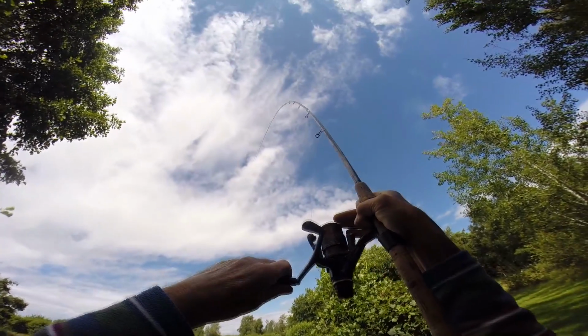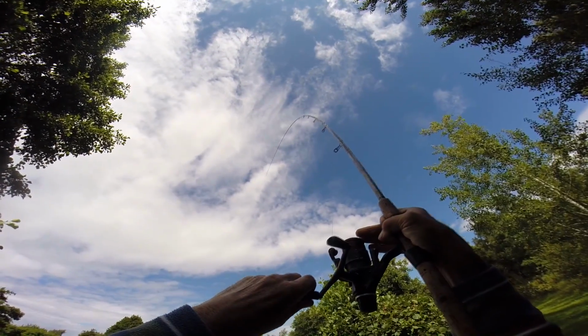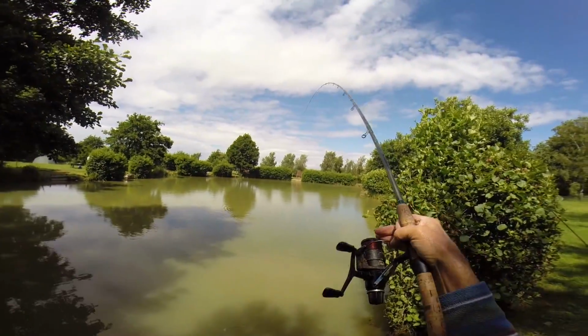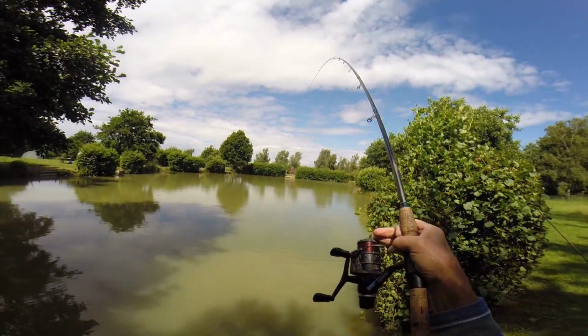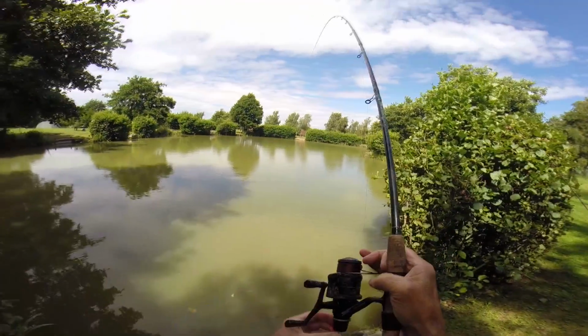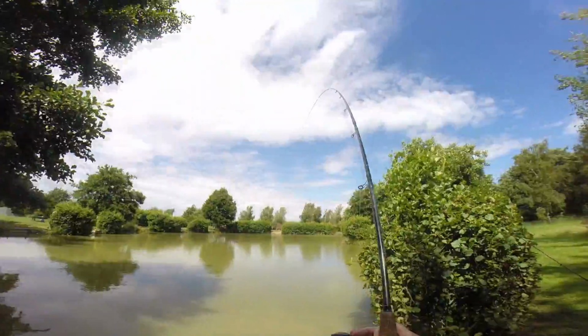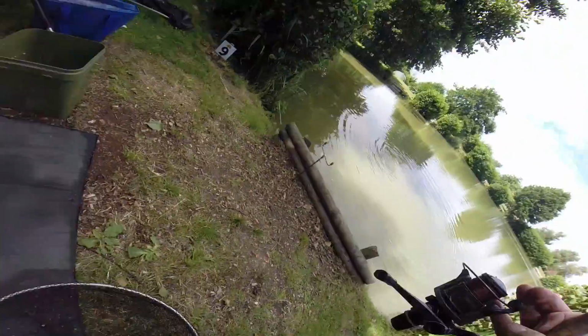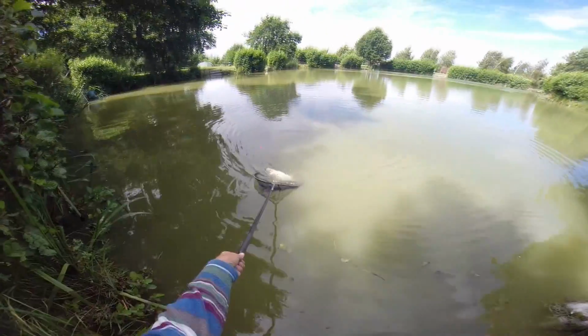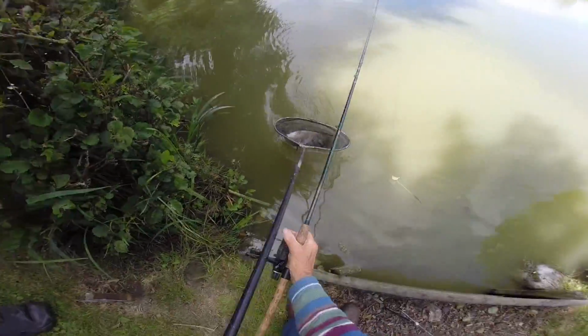Just got to try and maintain that bend, just wind down slowly. The only way to catch these fish on light gear is to just take your time, check the drag. Yeah, he's either tangled up or winged, what we call winged, but he's in. That was very lucky with that small hook.